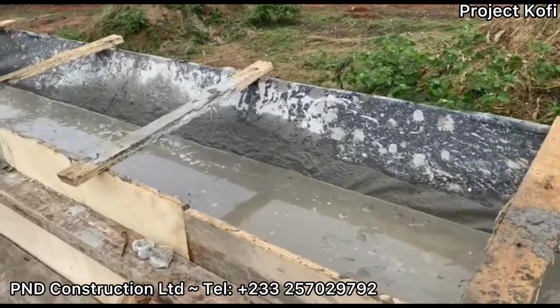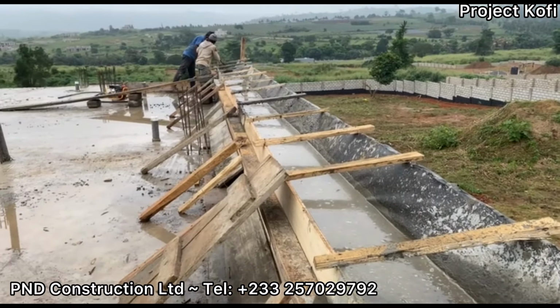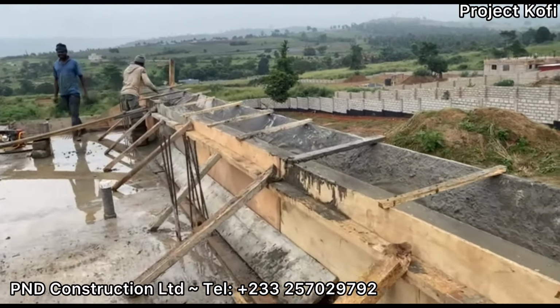As I say, all in all, it was quite a productive few days. It was a large, expansive area that we covered, but we're pleased with how it came in the end.